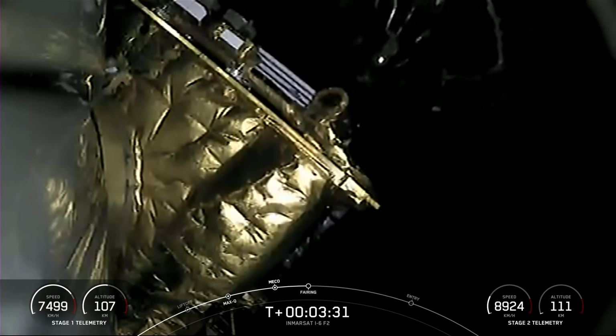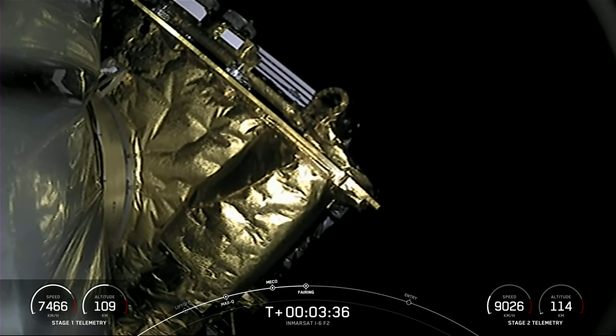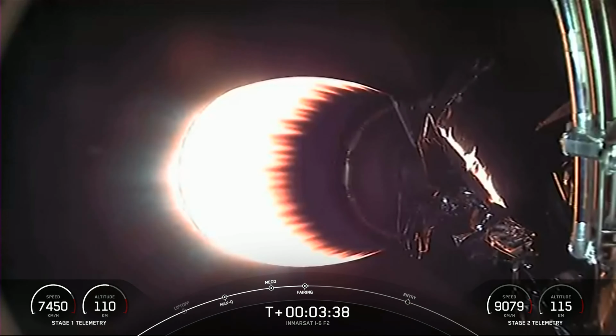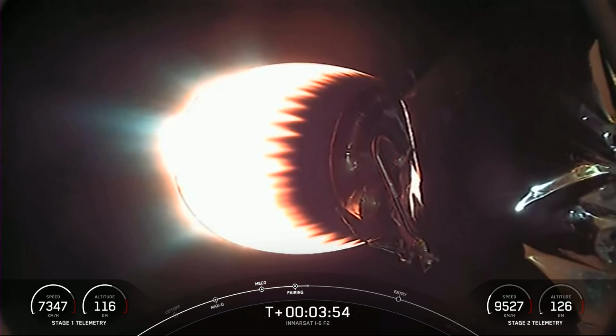Fairing separation. And great call out and visual confirmation that the fairing halves have deployed. We will be attempting to retrieve these fairing halves again tonight once they make their way back down to Earth. Acquisition of signal, Bermuda. It's about T plus 4 minutes into tonight's mission.